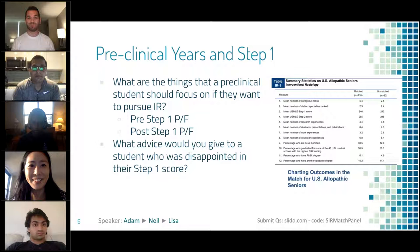So just kind of making that clear why it is important and why people might ask you about your step score, as they did me on the interview trail. So prepare for it from that perspective. If you do have a Step 1 score you're disappointed about and you're on the interview trail and you have to answer that question, tailor it to why this does not translate into me doing poorly on the board exams.